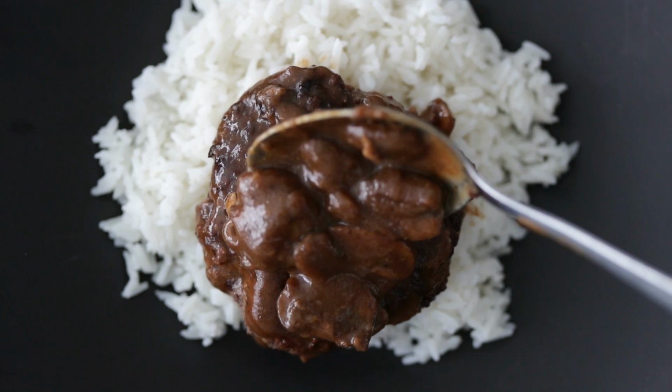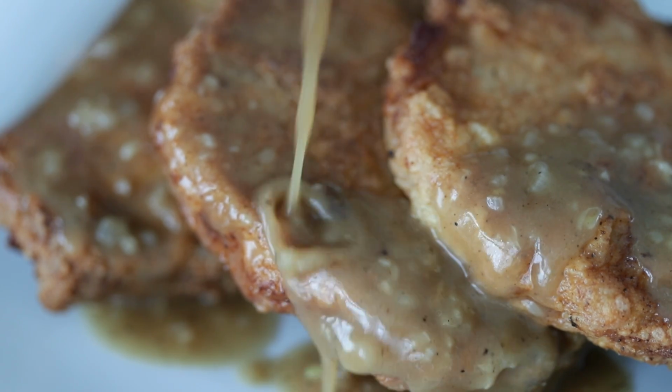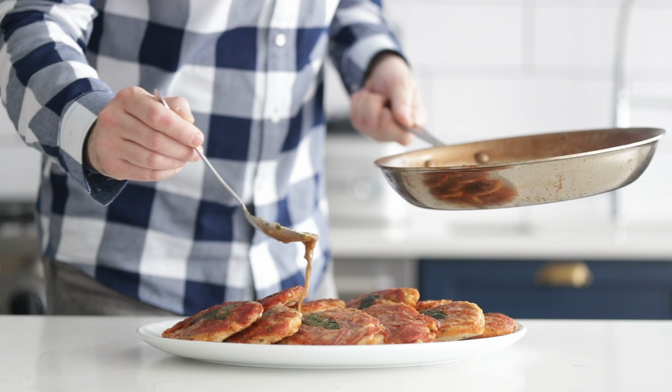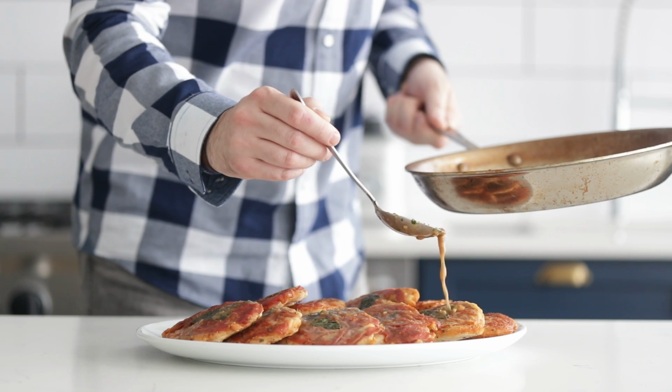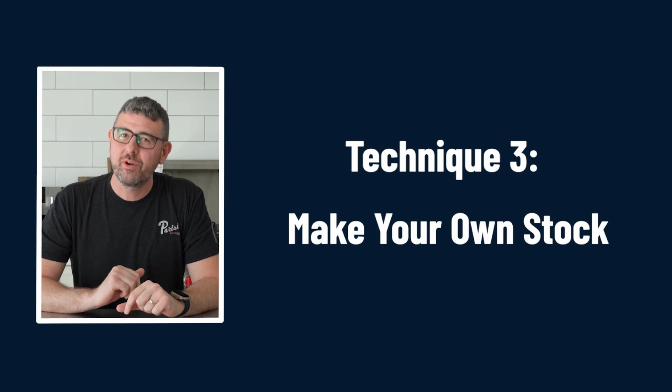Spoon that beautiful butter or brown sauce over your food. Remember, we first eat with our eyes before tasting. I was always taught to take the extra 10 seconds to make food absolutely gorgeous, and it starts with spooning your sauces. Number 3, make your own stock.